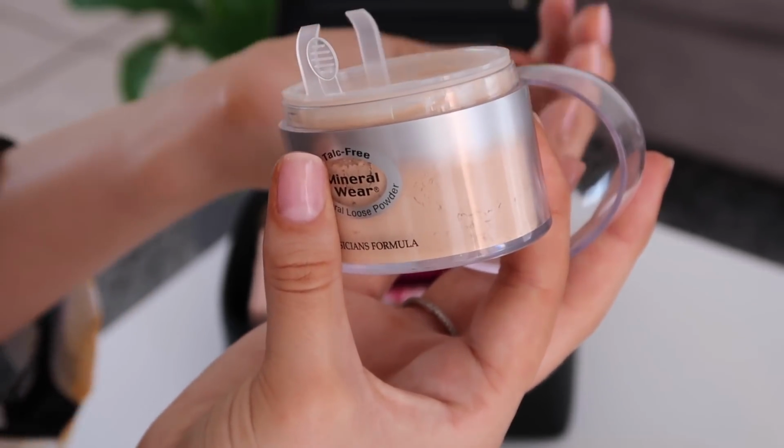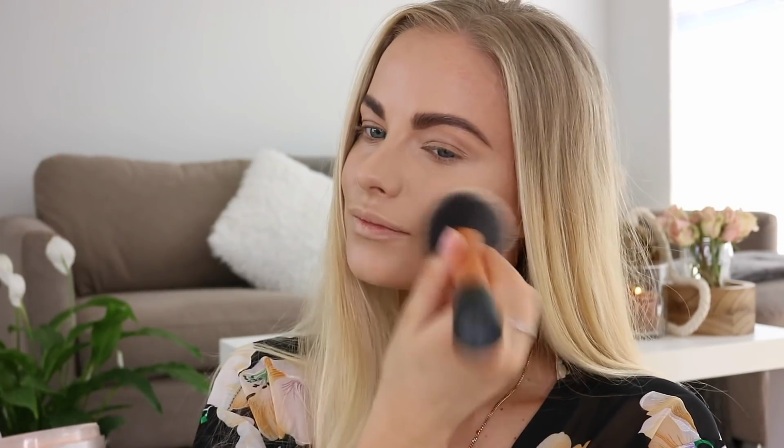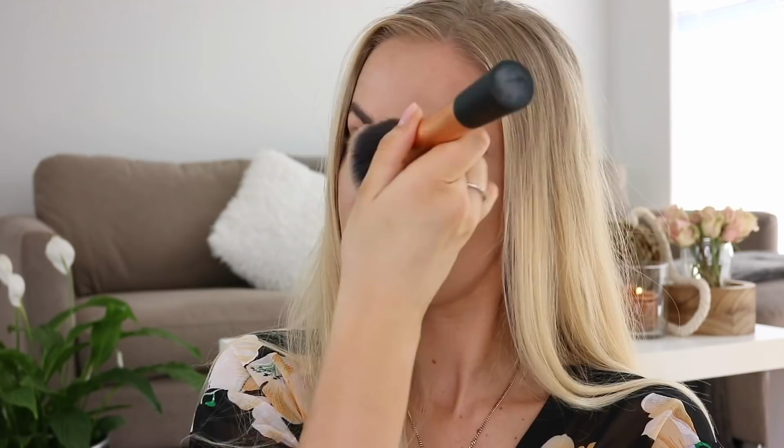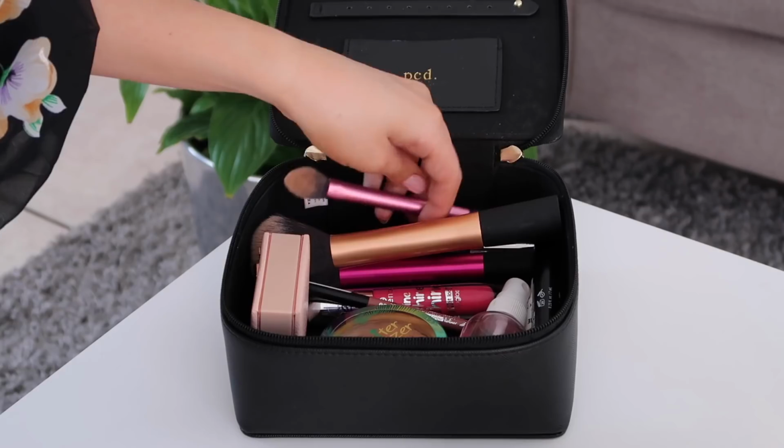It comes with a little brush on the top, but I find that this brush is just a little bit too harsh and a little bit too pokey. So what I do is I take my Real Techniques powder brush. I have been using this brush for absolute years, you guys. This is so old, but I just dab a little bit of that in there, and I find with a bigger brush and a smaller amount of product, you can kind of control the amount you put onto your skin. And I don't use a lot. I literally just dab, dab, dab, dab, dab wherever I need it.